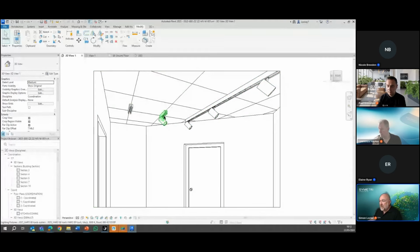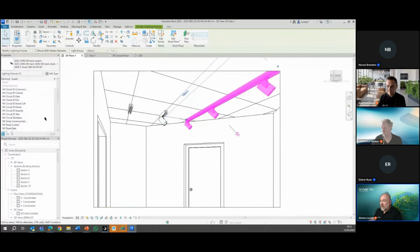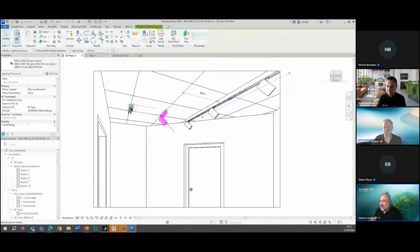So you can see here within the project, I've got these sort of track lighting components. So one there, and one there. So this is the same family, but it's just shown in different ways. So it's a line-based family. If I look at this one here, we can see the value down on here is set to 3. This one here is set to 1, and this one here is set to 0. So again, it's just a case of adjusting that here.